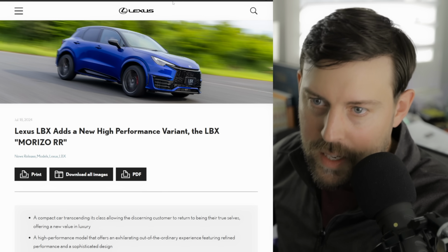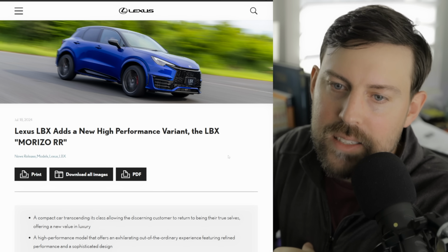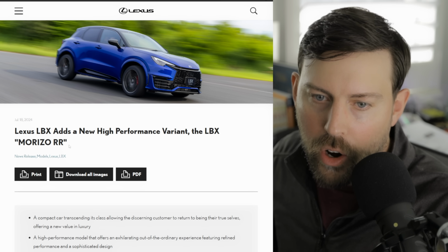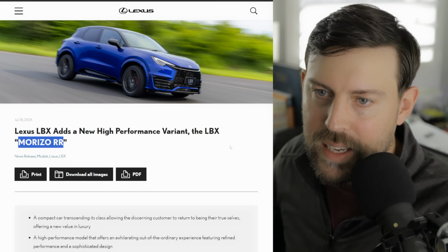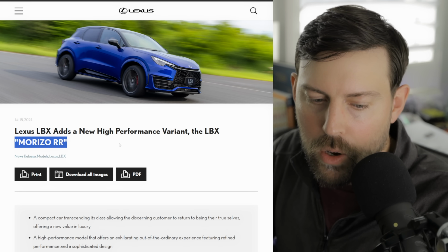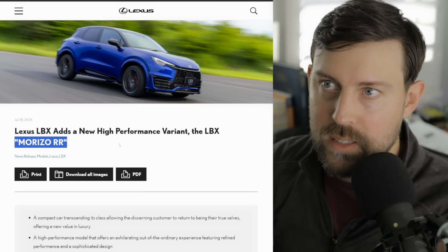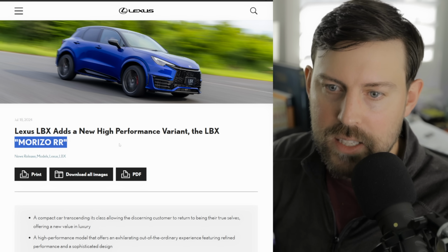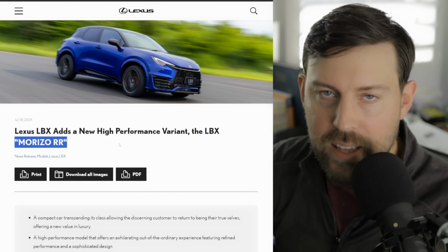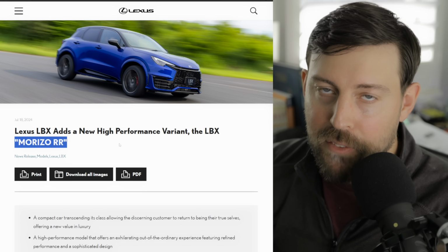All right. But guys, this is one of the biggest reasons that I would really want this vehicle here. The LBX comes with the GR Yaris's powertrain in other markets, called the Morizo RR. Now, I don't know if that naming would stick here in the United States. And I guess I'll just dissect the naming. Lexus doesn't seem to know, well, they might know what to do, but they haven't communicated it yet with the Lexus F performance division of Lexus, okay? The RCF is going to be discontinued, so there's no more F models at all in the Lexus lineup. You have F Sports here and there, right? ISF Sport Performance, etc., but no true full-blown performance models with the F nomenclature.